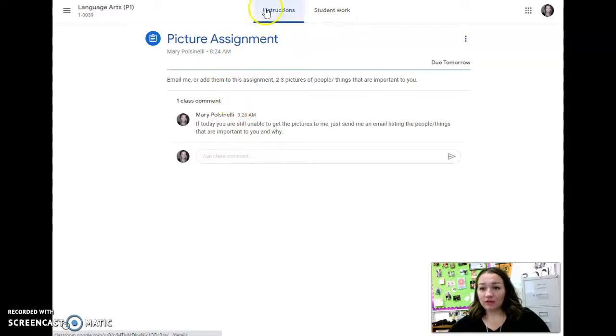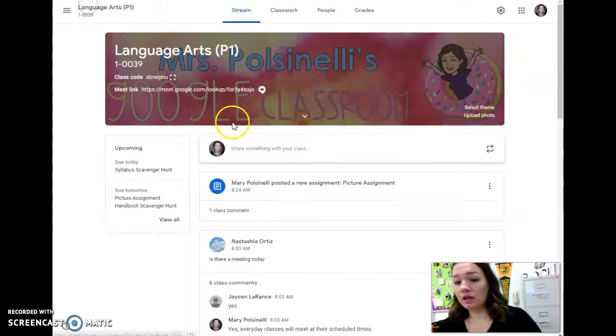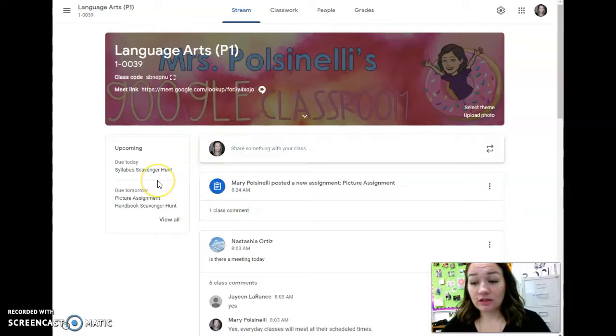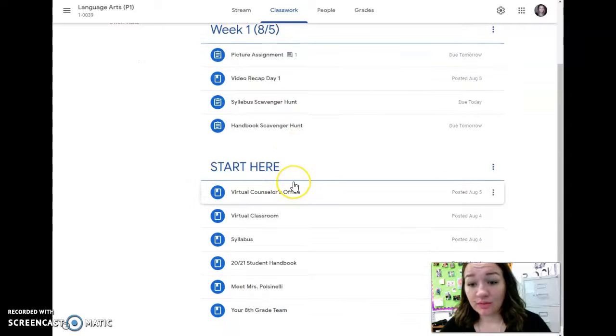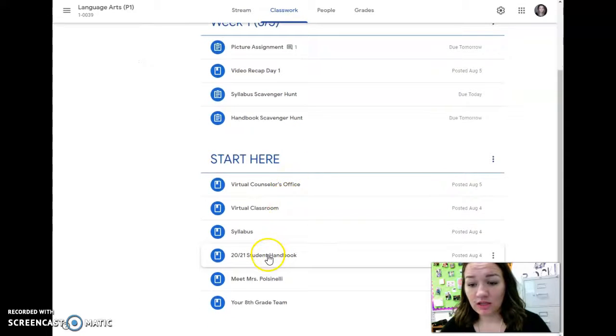After this assignment, I went ahead and explained that the syllabus scavenger hunt was due today. Most of the students turned it in, but if you haven't yet, that's fine. Just get that turned in so I can grade it for you. As well as the scavenger hunt, I also added a handbook scavenger hunt. If you come down here to your Start Here materials, you'll see the 2021 Student Handbook.